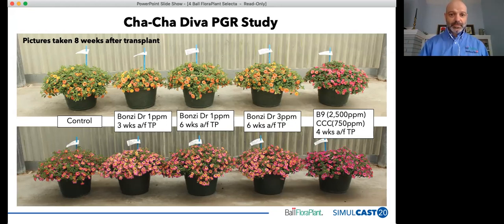And in this case, we checked on our Diva varieties that I just talked about. So on the top is Cha-Cha Diva Apricot. The variety on the bottom is Cha-Cha Diva Hot Pink. And then here you can see different PGR applications. With the Bonsai drenches, the 3 middle applications that you can see there, really the color management kind of stays the same. The colors are as we expect.